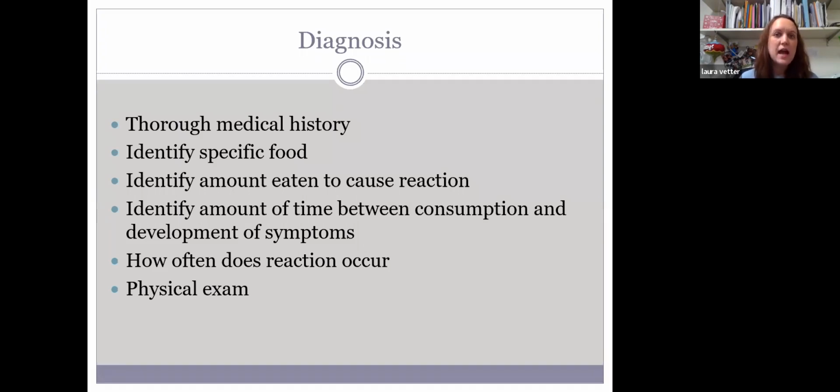How often is the reaction occurring? So is it a new food that you're having consistently? Or is it something that you have randomly? And of course, on physical exam too, to see any physical signs as far as hives or eczema.